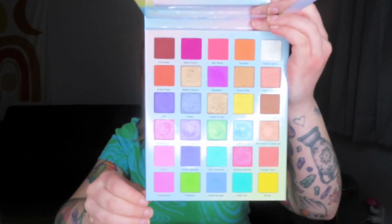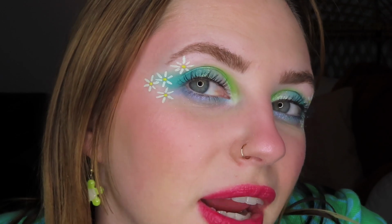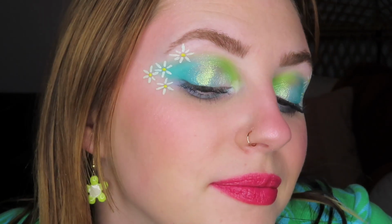I have another one from Glamlite. This is the Ice Cream Dream palette. This is a pretty big palette. I think it's 30 shades. It is what I have on my eyes today. Let me zoom you in. I have the mattes on my eyes. Here is the look that I created today using the mattes with the Ice Cream Dream palette.